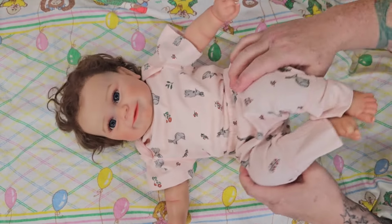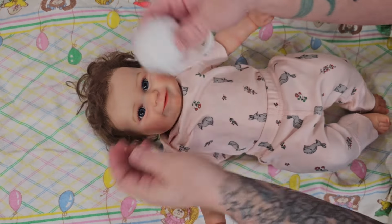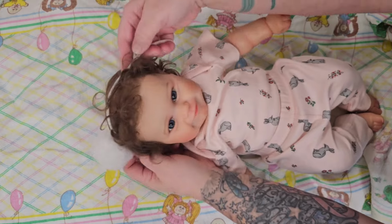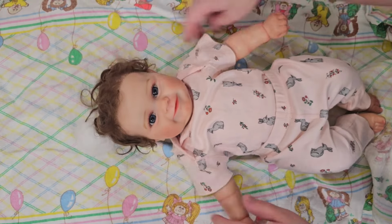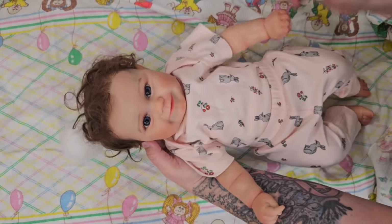Oh my gosh. She's so adorable. I have a little headband for her to wear. It's like a little bunny tail. So cute. Oh my gosh. What a little cutie you are.